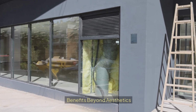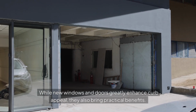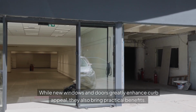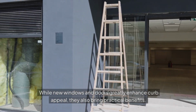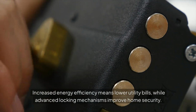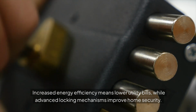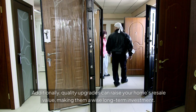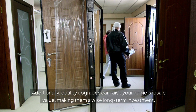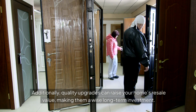Benefits beyond aesthetics. While new windows and doors greatly enhance curb appeal, they also bring practical benefits. Increased energy efficiency means lower utility bills, while advanced locking mechanisms improve home security. Additionally, quality upgrades can raise your home's resale value, making them a wise long-term investment.